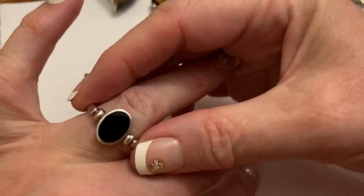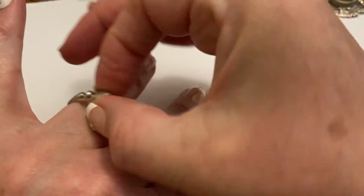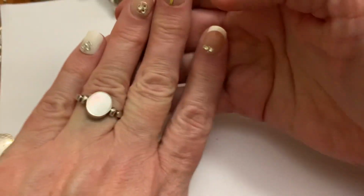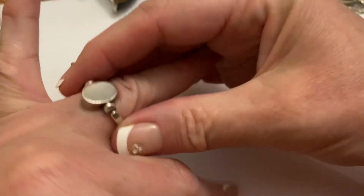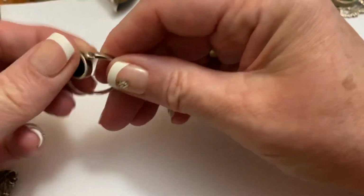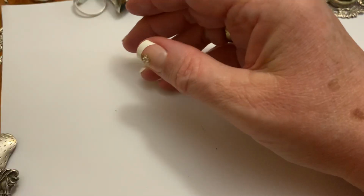Then we have this onyx ring with the other side's mother of pearl. Ow, don't flip it when you're wearing it, Sally. Yeah, it's very nice. I like the style of it. It's very comfortable. Love the onyx.